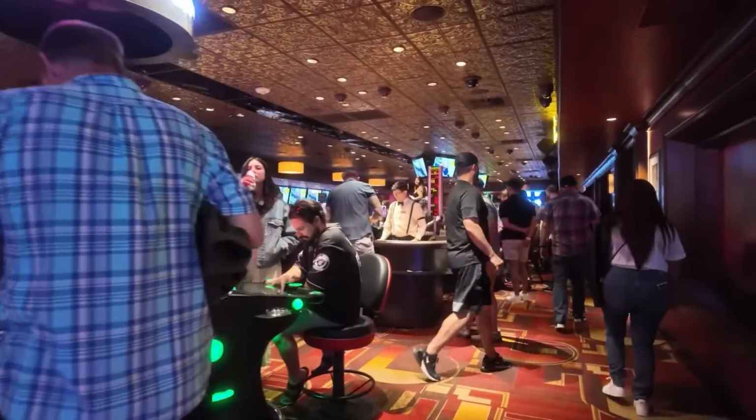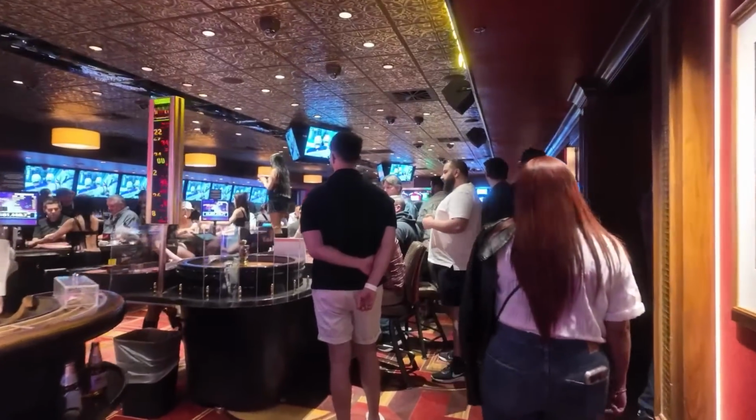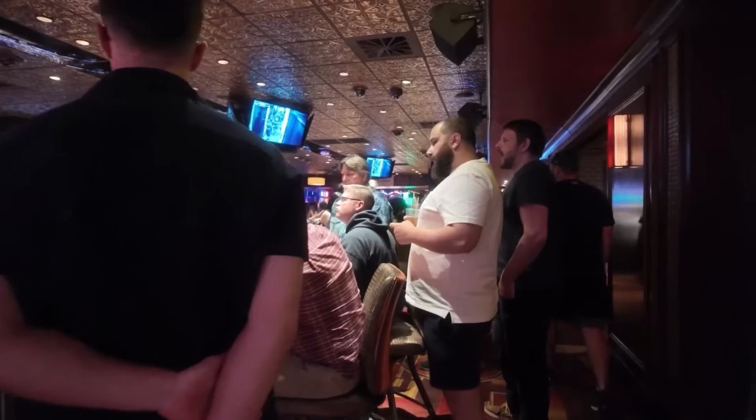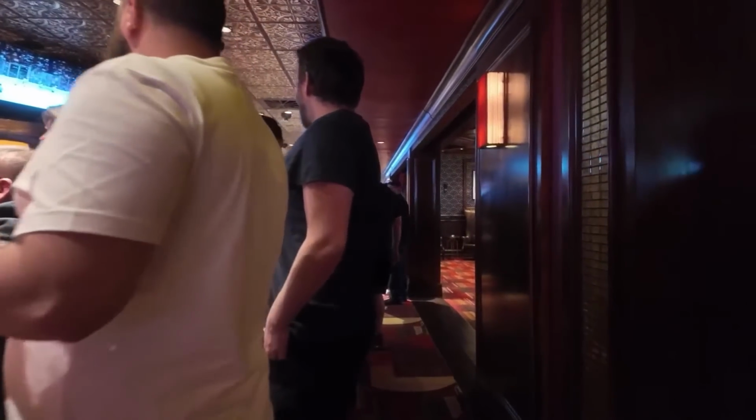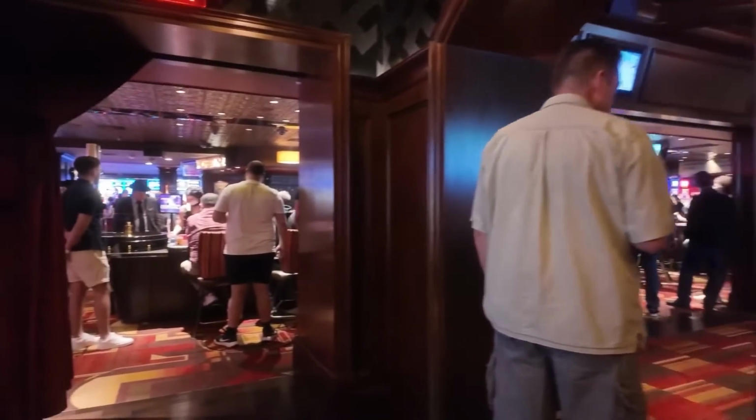And this is where the table games are. And I think this is their high limit slot. So we have slots here too. High limit slots.